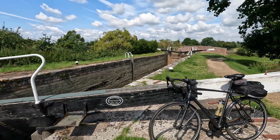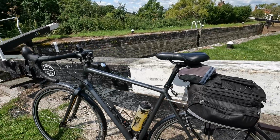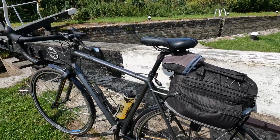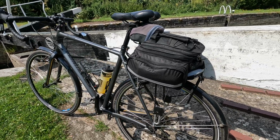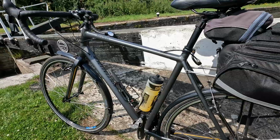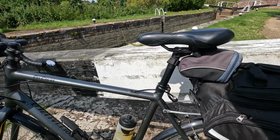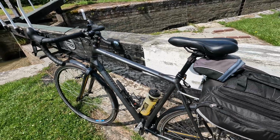So there's the old steed. This is my bike of choice for any day of the week. This is the Specialised Tri-Cross, which has done Land's End to John O'Groats, and has also done Channel to the Med. It's got a touring set up. This is just a little day pack I use on the back. Absolutely beautiful. Love it to pieces. Use it every single day of the week.